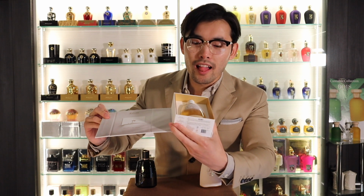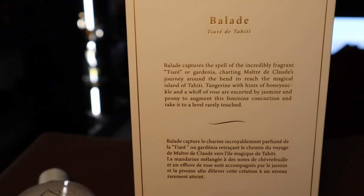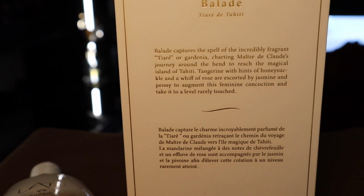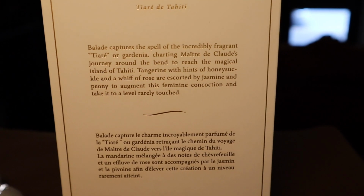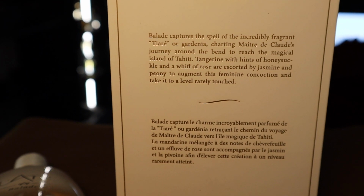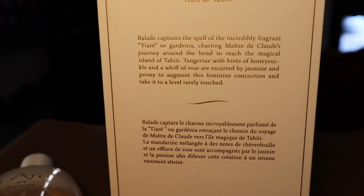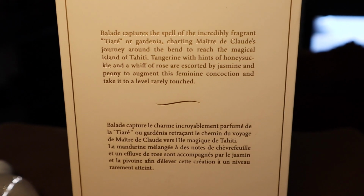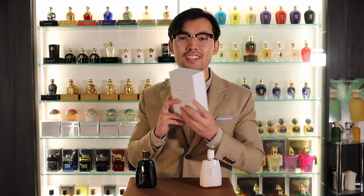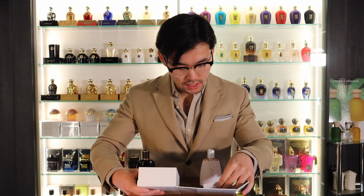Ooh. Beautiful. And on the back, Balade captures the spell of the incredibly fragrant tiare, or gardenia, charting Maître de Claude's journey around the bend to reach the magical island of Tahiti. Tangerine with hints of honeysuckle and a whiff of rose are escorted by jasmine and peony to augment this feminine concoction and take it to a level rarely touched. Stunning stuff. So, even has a little card at the front, discover our story.